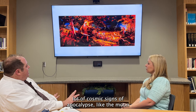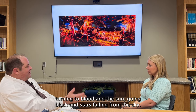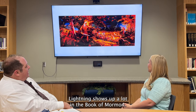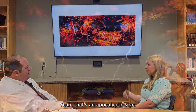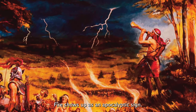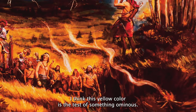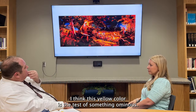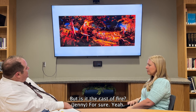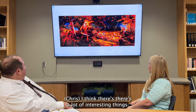In the Bible, we have a lot of cosmic signs of apocalypse, like the moon turning to blood and the sun going black and stars falling from the sky. Lightning shows up a lot in the Book of Mormon. Lightning? An apocalyptic sign. Fire shows up as an apocalyptic sign. Yeah, we see that little fire here and the smoke. Absolutely. I think this yellow color is the cast of something ominous, but is it the cast of fire? For sure, yeah. I think there's a lot of interesting things.